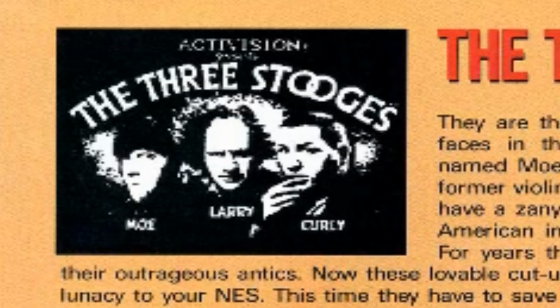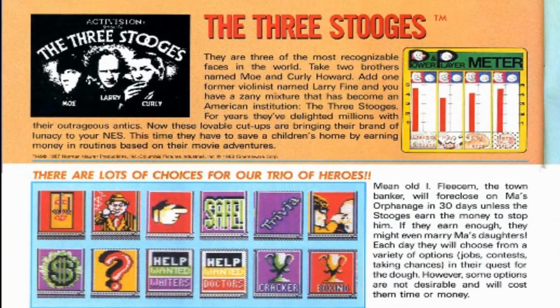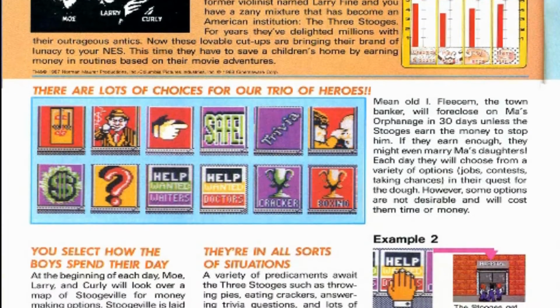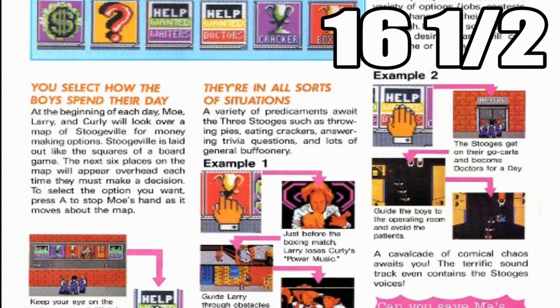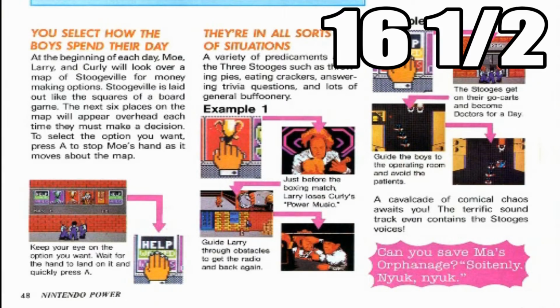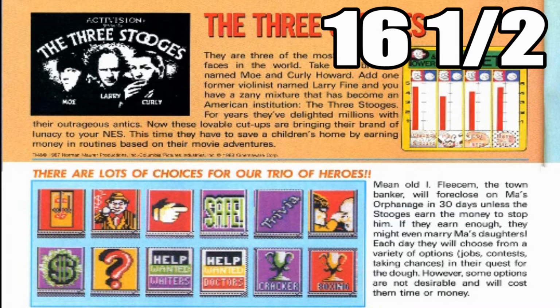One game I'm not happy with is the Three Stooges. Yes, believe it or not, Larry, Curly, and Moe made it onto the NES. It's basically a collection of boring minigames that I never really liked back as a kid. Nintendo Power seemed to love this game, however, giving it an absurd 16.5. Yes, there's some okay digitized speech of the Stooges, but they must have been paid off or something. I would have given it a 12 or 13 max. Unbelievable.